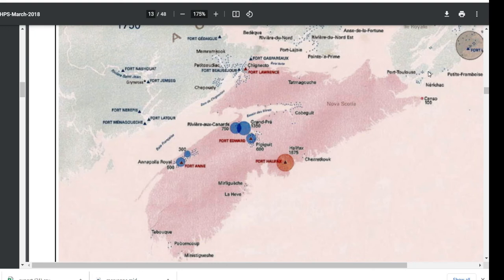And so this, in the 1750s, this was still French, under French control all through here into PEI. All this area was still under French control. Ile Royale, this was called here, and Louisbourg was up here.